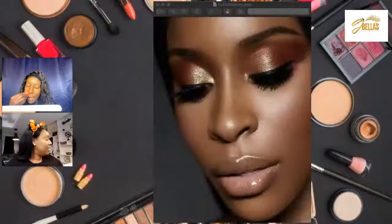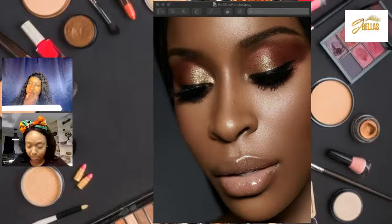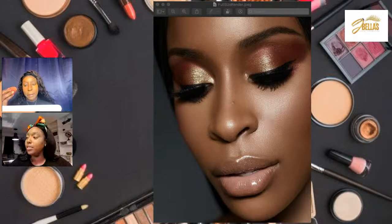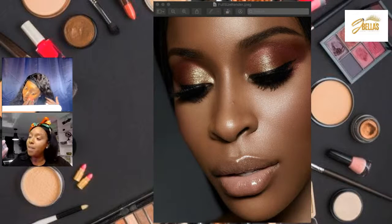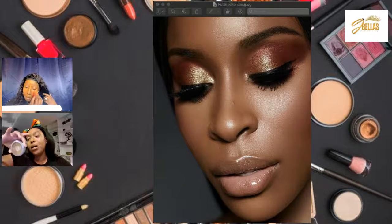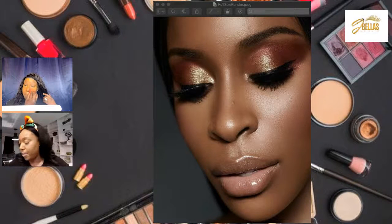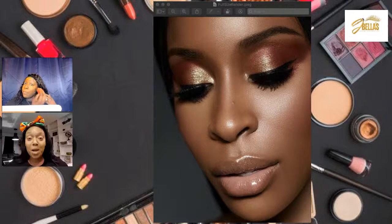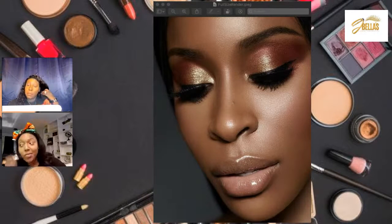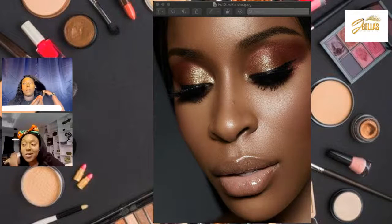Okay. I don't know what I did with my big brush. But okay, so my setting powder that I'm using today is the L'Oreal True Match Powder in Warm 7. It is a compressed powder. I don't know where my big fluffy brush is, and I just now realize I don't have it, but we're going to make it work, and we're going to use what we have because I'm not going back upstairs.